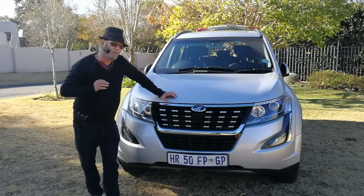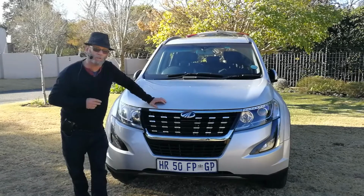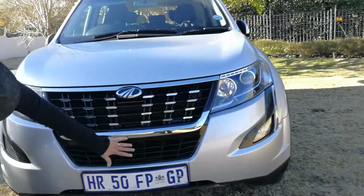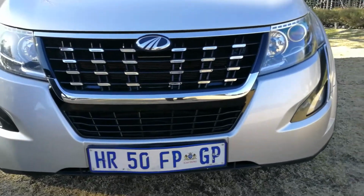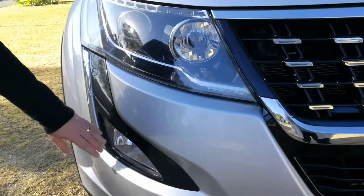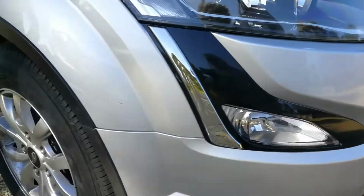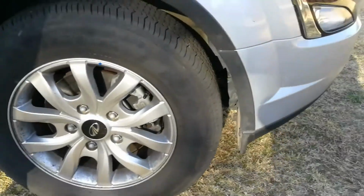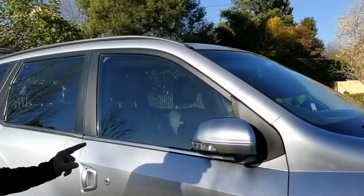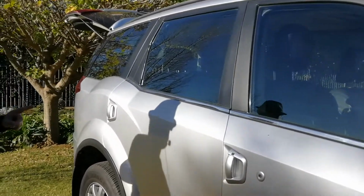A face that may not be that well known in South Africa, but is becoming more and more common on our roads all the time. Mahindra. You can see the nice almost double grille effect over here. Daytime running lights, which are important over there. Fog lights down at the bottom. You come around to nice 17-inch mag wheels. You've got cladding around the wheel arches over there, because this is the large SUV in the Mahindra range in South Africa, called the XUV500.